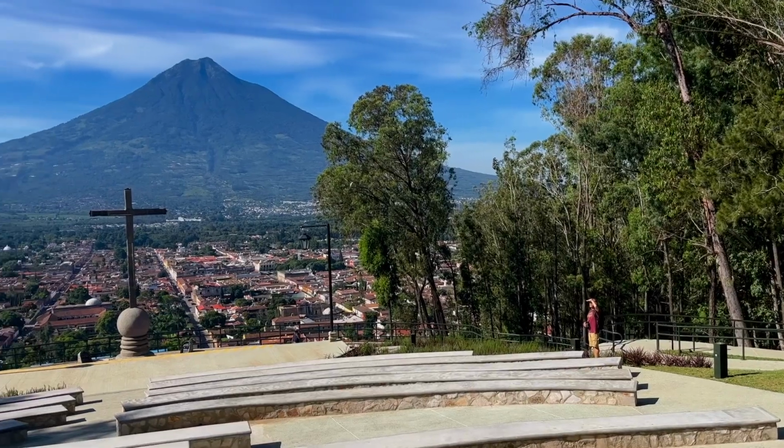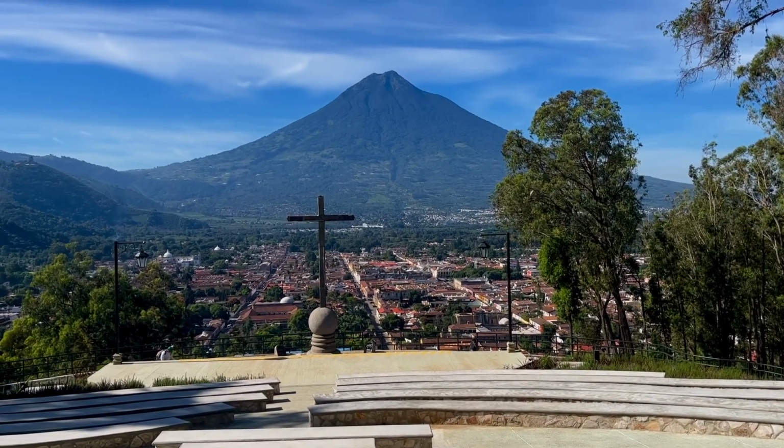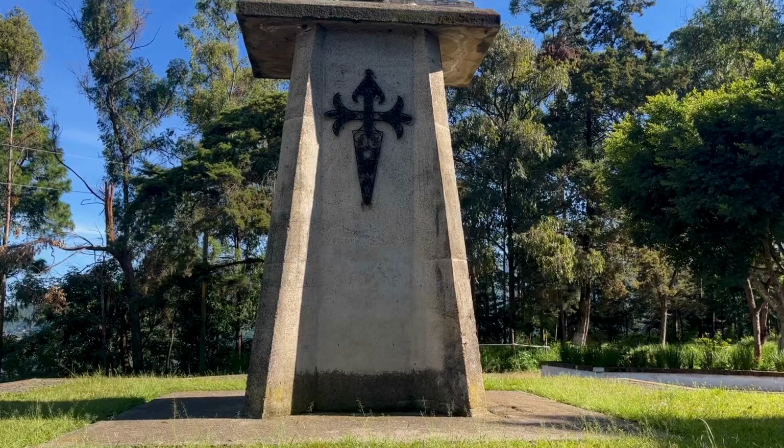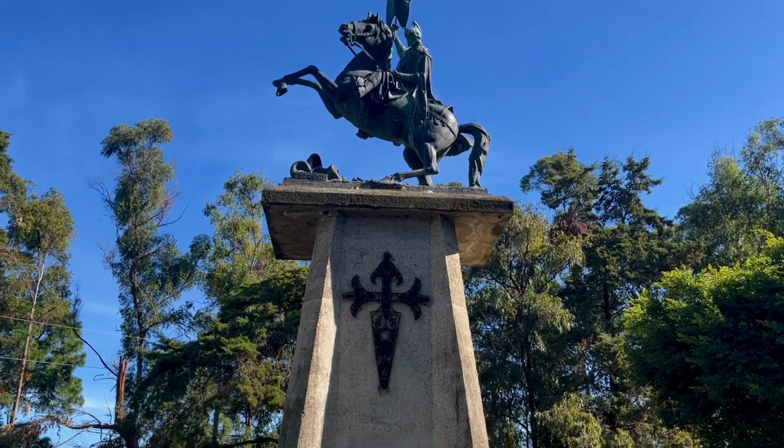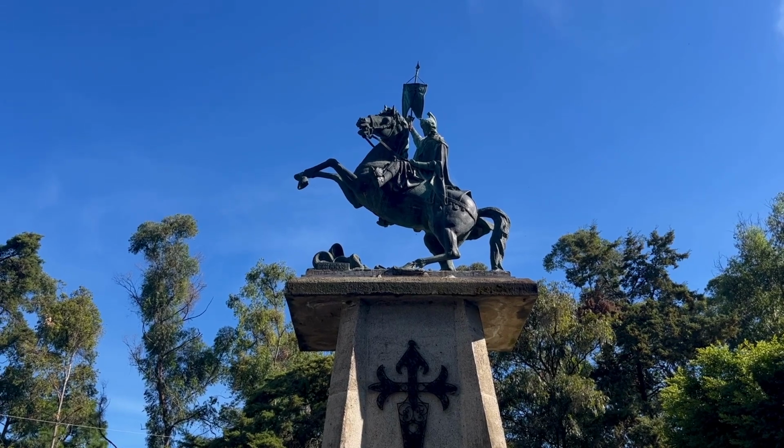Okay, we are a little bit sweaty because we have just walked up the hill to Cerro de la Cruz. Just look at the view. You can see the entire old city, this cross, which was put up in the 1930s, and the volcano behind us. Just spectacular. This hill you can get to by car also. The road goes right up to the very top, and at the very top of the hill there's another statue of a saint on a horse that I think is the patron saint of Spain that was gifted to the city back in the 70s.